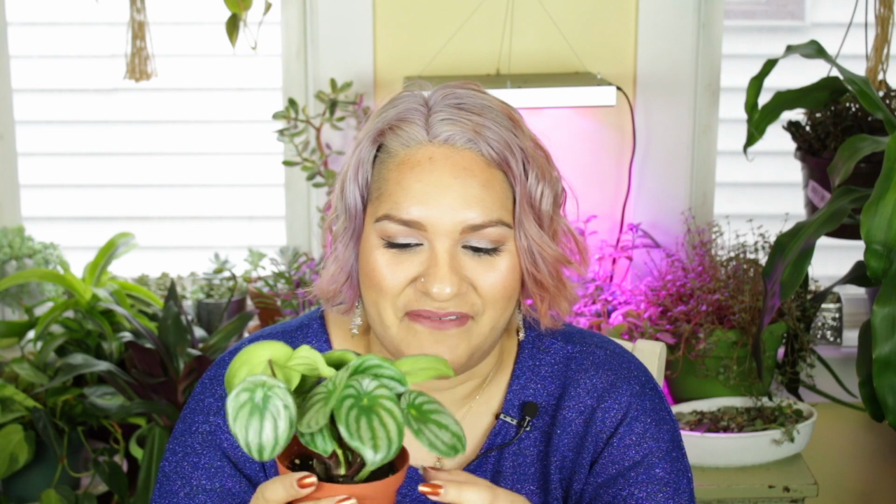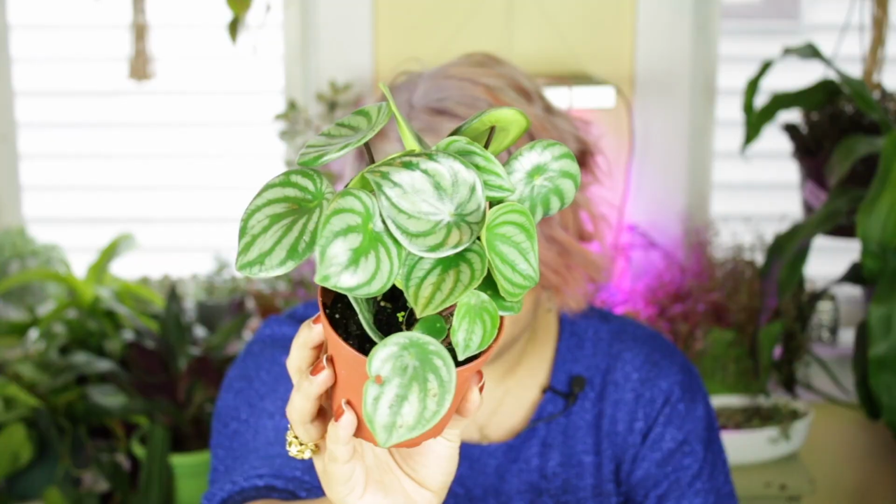So obviously this is a watermelon peperomia. I feel like most people have heard about it. The reason it's called that is because it looks like little tiny watermelon leaves. You know something that's so cute that it just makes you want to cry? That's this plant. That's what this plant does to me. I'm so excited about it. I cannot believe that I own this plant, but that's okay because we're working on accepting the gifts that the universe is sending my way, because this is just gorgeous.